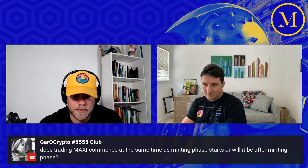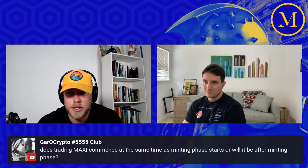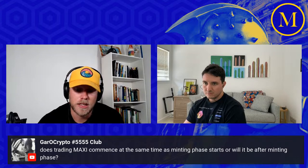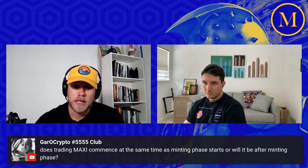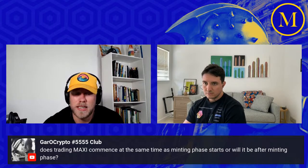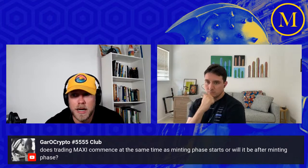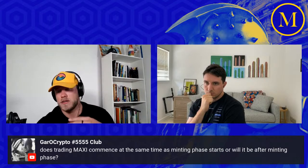Does trading Maxi commence at the same time as minting phase starts, or will it be after minting phase? With minting, you instantly get your Maxi tokens once that transaction goes through. So someone could create a liquidity pool when they get their Maxi. That'll be interesting, where that price gets set. It should start out 1-to-1. Otherwise, somebody could get arbitraged: if someone sets the Maxi price too high to hex, then somebody could just sell their Maxi, buy your hex and remint, right? So I think it will probably start around 1-to-1.